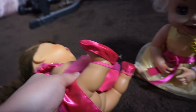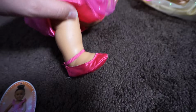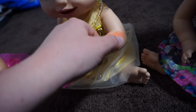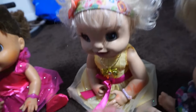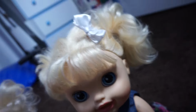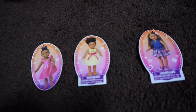Pumpkin's shoes are just so adorable. They have this little elastic right here, and then they look like ballerina shoes or something. And then Ruby Snow, I need to get rid of her little red paint stain on her arm, poor thing. But her dress came with this necklace. It's so cute. I love that. And Audrey's dress came with this cute bow clip. So I just put that in her hair right there. And I got these dresses all at Walmart. They are all the My Life As brand.